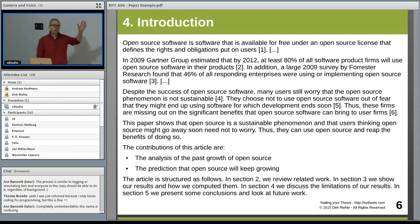There are people who claim open source is dangerous to rely on. So we want to know, is that true or not? Or can we show, no, it's not dangerous to rely on? So we take a constructive approach. We don't show it's bad, we show it's sustainable.